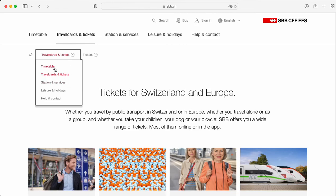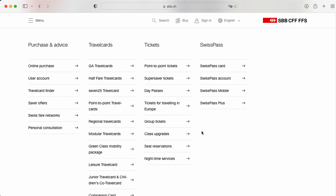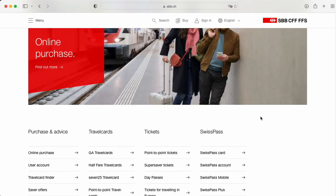And yes, so that's the main thing for the tickets and travel cards. And you can do all the things for your Swiss Pass, so keep all your account stuff all in one place online, which is pretty easy. So the Swiss Pass is your card that you have. If you have a half fare or a GA or some sort of travel card, you'll get a Swiss Pass card, and then you'll have your account there.